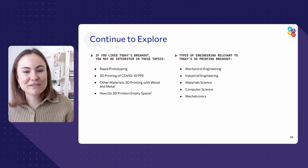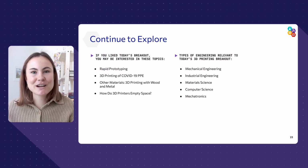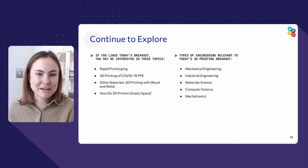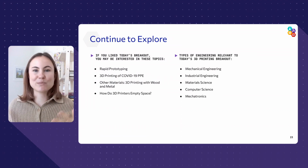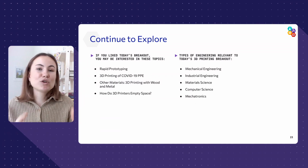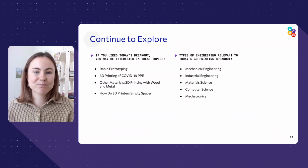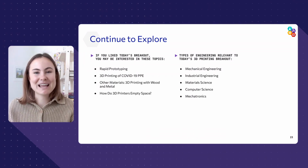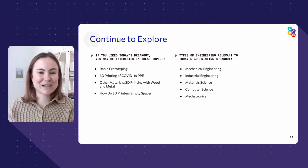And then the types of engineering relevant to today's 3D printing breakout: manufacturing engineering, which we talked about; industrial engineering, which works closely with manufacturing engineers to make processes more efficient and analyze data related to manufacturing; materials science, if you're interested in choosing what types of materials work the best with 3D printing and other types of manufacturing; computer science, if you're interested in the programming of software that we use to control 3D printers or create computer-aided design programs; mechanical engineering, if you really like designing your new product; and mechatronics, if you're interested in using robotics to control machines, like a 3D printer is an example of mechatronics.